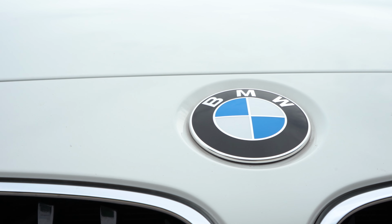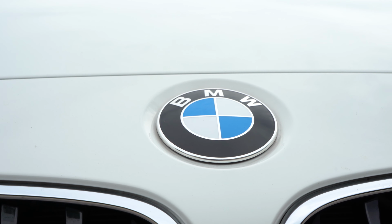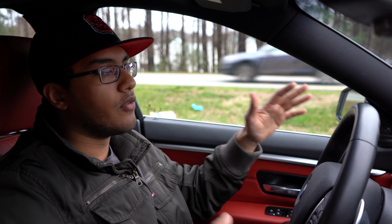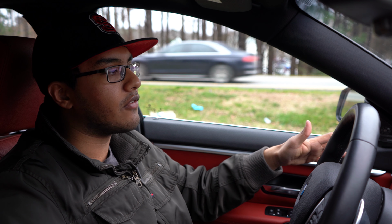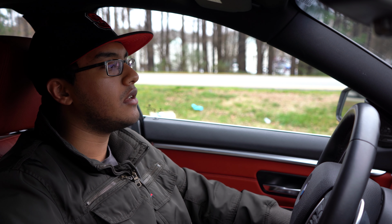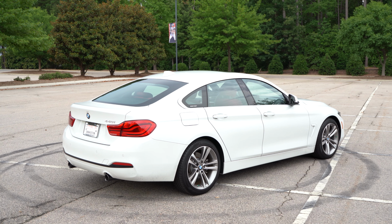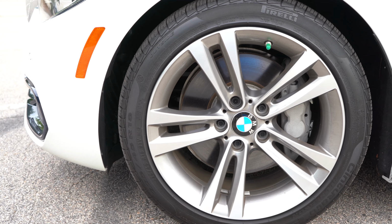But the moment I stepped into this vehicle and drove for the first time, I knew this was a great car. This is a vehicle that, if maintained well, and it has, I think, for the most part, you can actually keep for 10 plus years and be really happy driving every day. It never has gotten old to me. I do believe that BMW reliability has actually gone up over the years.